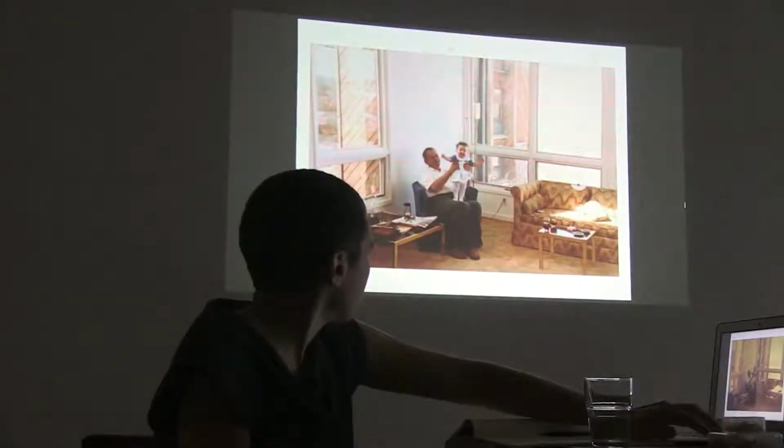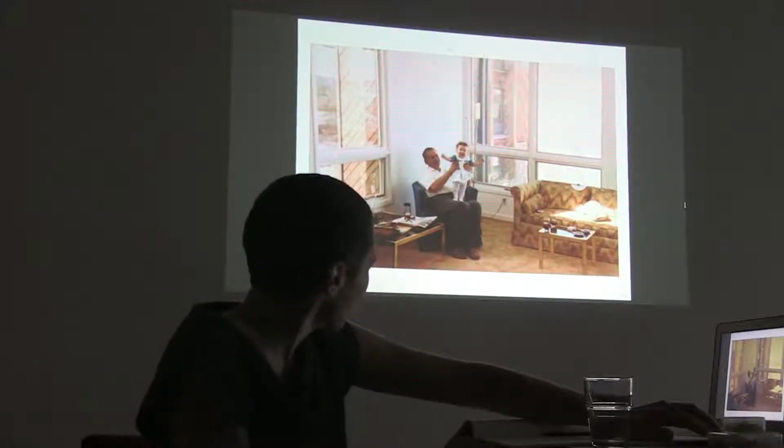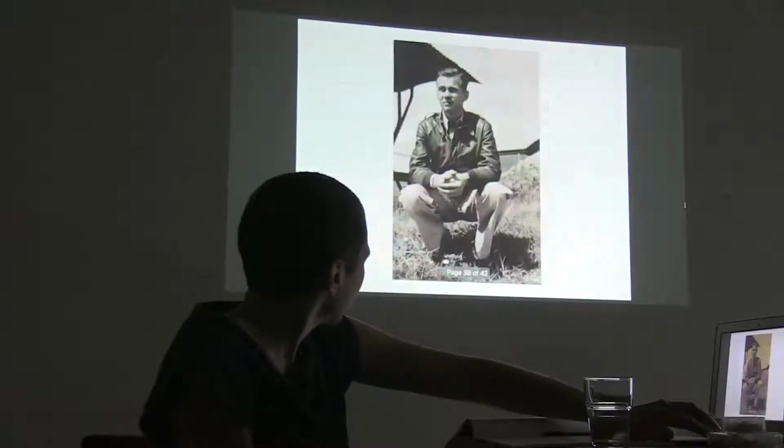This is my grandfather and me. I never knew him as somebody who was in a war. I never thought about war. There are these images where he's in his jacket, it looks like before it was ever involved in any of it.